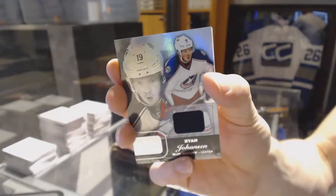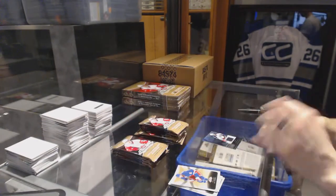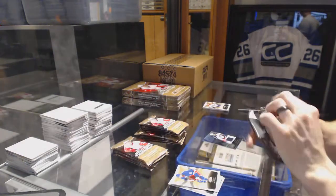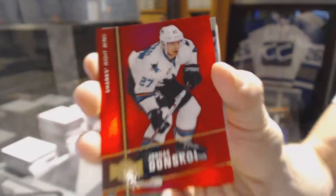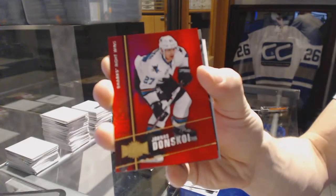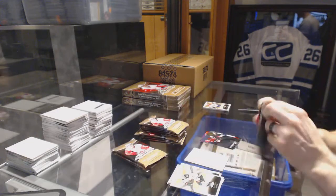All right, we've got a Flair Showcase jersey for the Columbus Blue Jackets, Ryan Johansson. Got a thickie. Precious Metal Gems Ruby, number to 149 for the San Jose Sharks, Jonas Donskoy. Flair Showcase for the Coyotes, Max Domi.